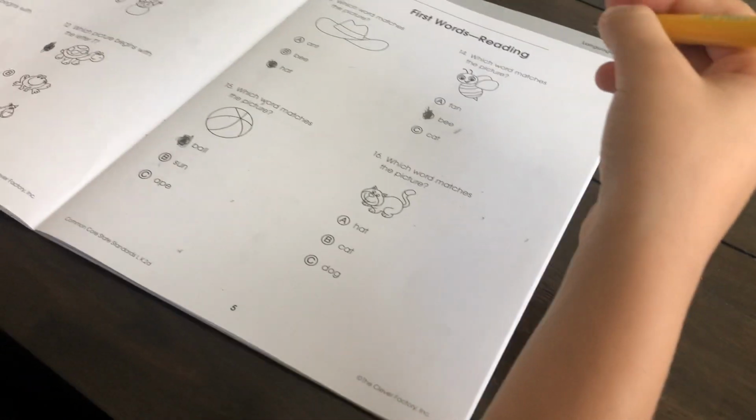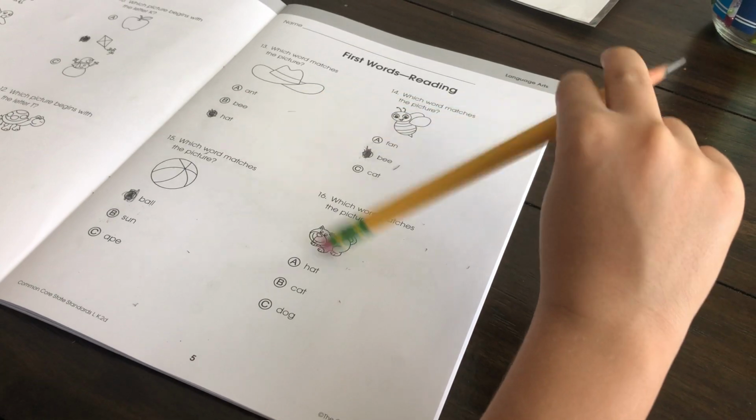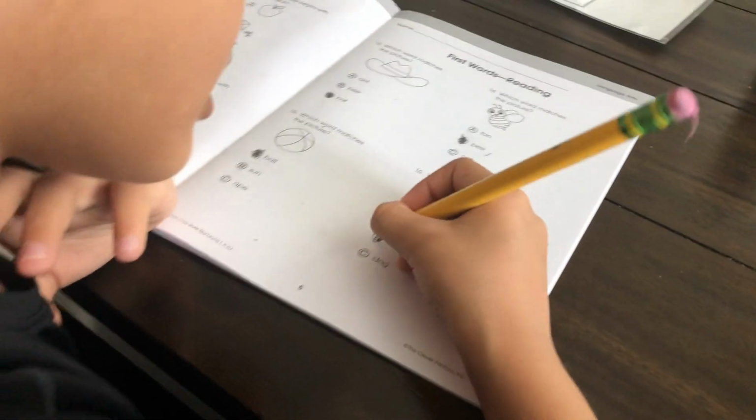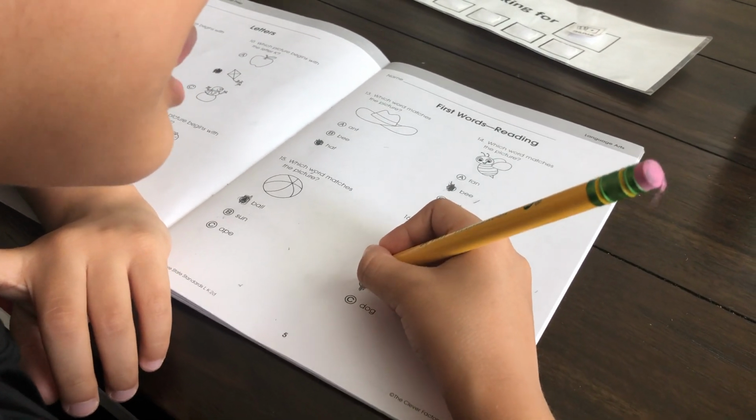What's the next one? C is for cat. Good job. Good job, buddy. The letter B. All done.